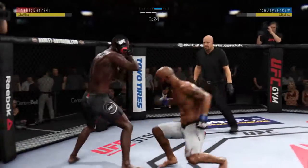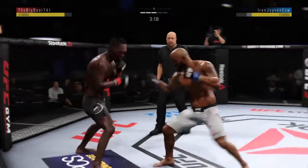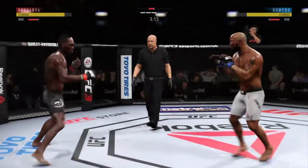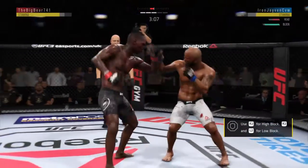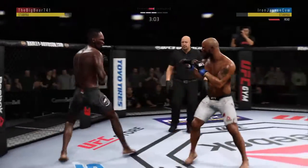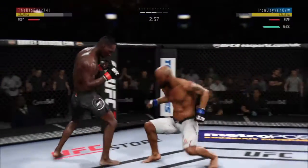Misses a huge hook to the head. Really missed with that right hand. Oh, he got tagged there. How about that shin? Hurt. Oh, he might be out. That's a big hook. Lands a nice 1-2.